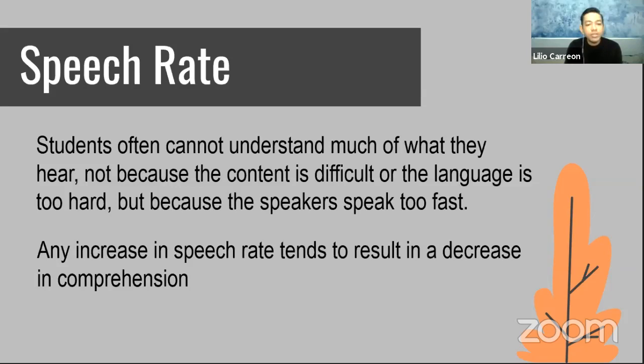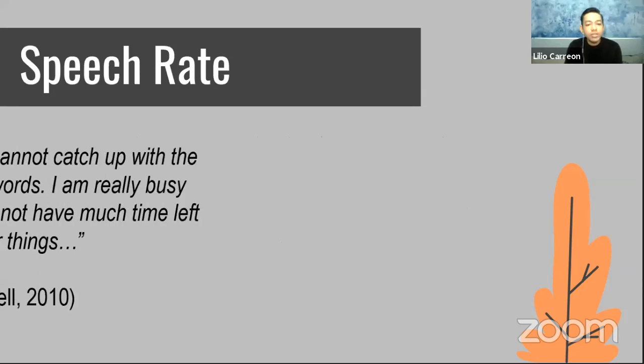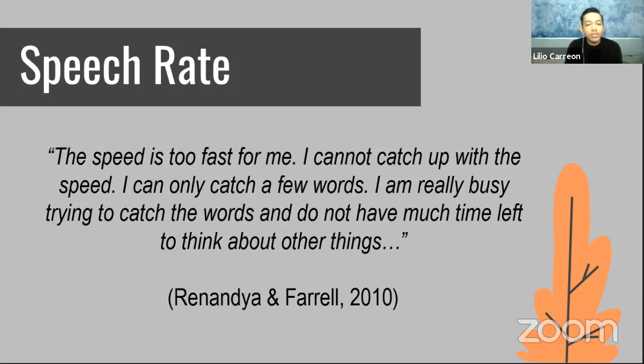barrier to comprehension. Okay, there's this interesting excerpt from the research in which they interviewed the respondents. This is what one of the respondents said about speech rate. The speed is too fast for me. I cannot catch up. Look at the word catch. I cannot catch up with the speed. I only catch a few words. So parang ganun yung pananaw ng mga bata. They're listening. They're trying to catch the words that we say. I'm really busy trying to catch the words and do not have much time left to think about other things.